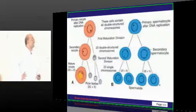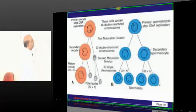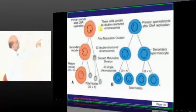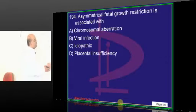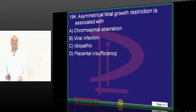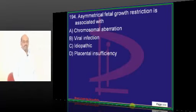Now doctor, primary oocyte etc., you must know the structure. Primary oocyte typically has 46 chromosomes. It has 23. And then you have mature oocyte etc. Asymmetrical versus symmetrical growth retardation, which is more dangerous between the two?